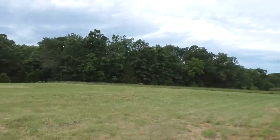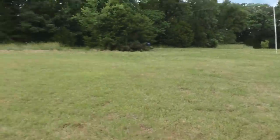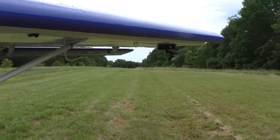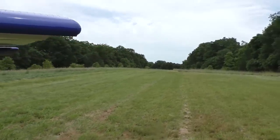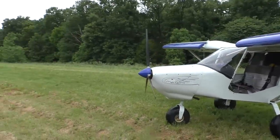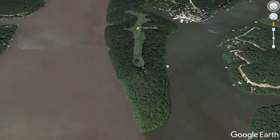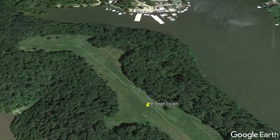Okay, I think we're recording. Well, that's where I came in from. That's where I landed. That's looking southeast on the field. It's about 2,500 feet long, and we initially cut it to 50 feet wide, but we're going to trim that down to about 30 feet wide. It looks like it's already needing mowing again. That's all right, we'll get it.